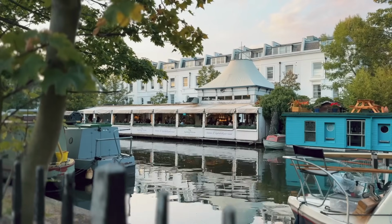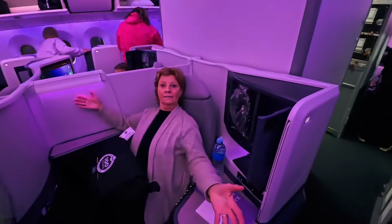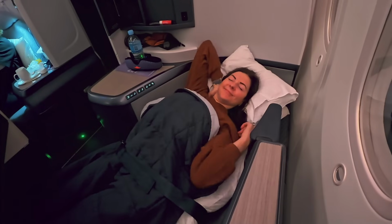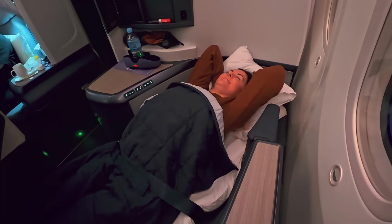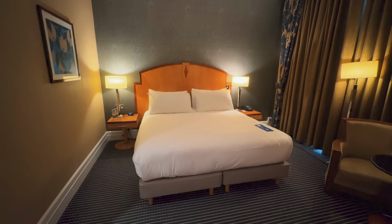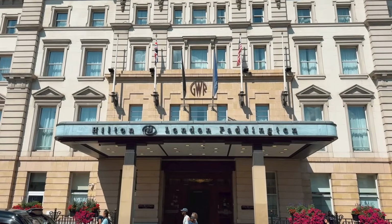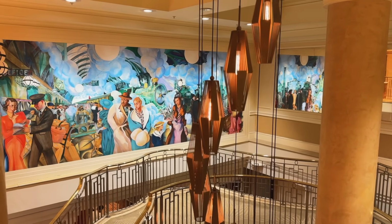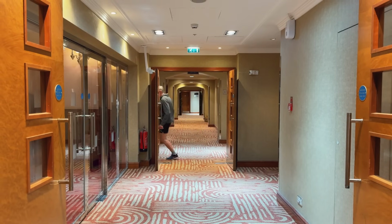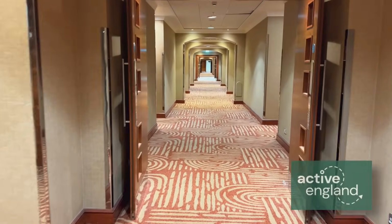We'd just flown in business class from Auckland, my parents' very first time. And if you missed that adventure, go back to episode 1, because Air New Zealand's brand new business class seats are chef's kiss. On our last day before heading off to the Cotswolds, we checked into the Hilton Hotel in Paddington, a proper Victorian-style hotel that felt like stepping back in time. My parents loved it so much. We were all genuinely sad we only had one night here. It's firmly on my return-to list whenever I'm back in London. And the best part, it's included in our Active England walking tour.